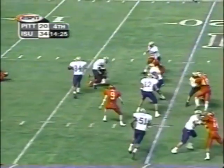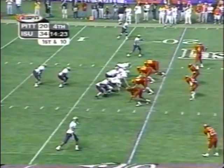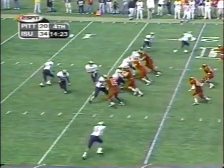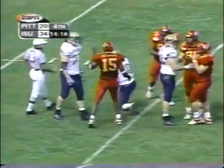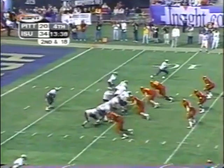Again, more slipping and falling. Torrey Cox now hoping some defenders would slip and fall. They do not in 8 years. Here's Pittsburgh on offense now with Turman, and he's going to be brought down. Reggie Hayward, the man to watch for. He's fortunate enough to play in the NFL. Second down and 18 now.